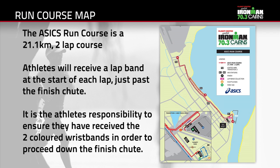Athletes will receive a lap band at the start of each lap, just past the finish chute. It's the athlete's responsibility to ensure they've received the 2 coloured wristbands in order to proceed down the finish chute. The ASICS run course will have distance markers every 2 kilometres, traffic cones and volunteers at key decision-making points. There'll be 2 roaming sag wagons to collect any runners that cannot complete the event. Collected runners will be transported back to the recovery area.